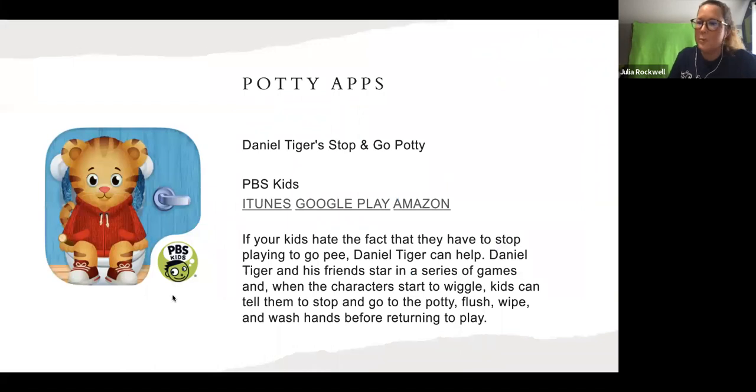Daniel Tiger is one of my favorite PBS shows just because he's so routine based. He's really focused on routine. And he's also a good self-talker, I have to say. He's like, "I went potty, woohoo!" He's always so excited about doing all these routine activities that don't seem very exciting in daily life. So I love Daniel Tiger.